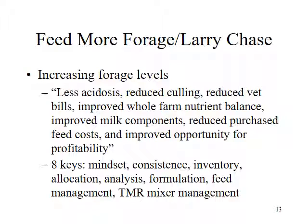We got to think about, okay, this is what we're going to do, and we got to keep doing it, and we got to focus on quality forages that allow this to get done. We need to be consistent in the way we do things. We make sure we have enough forage to feed 10, 15, 20% more forage in a given day. Make sure we have the inventory, make sure we have the best stuff allocated to our highest producers.